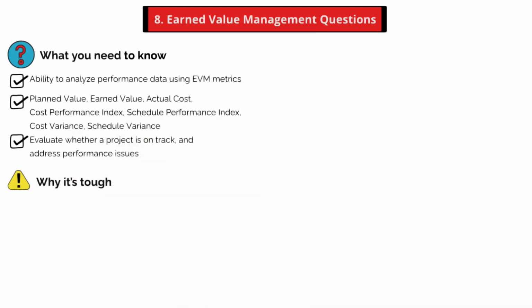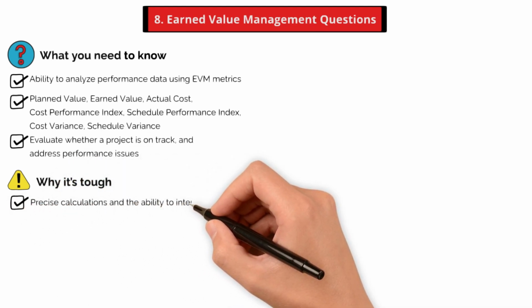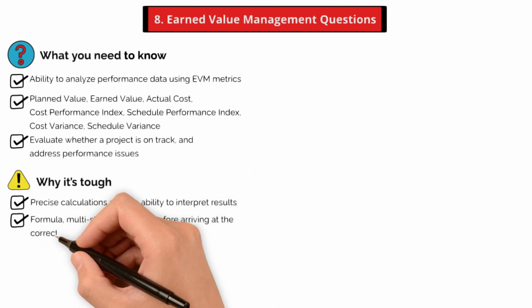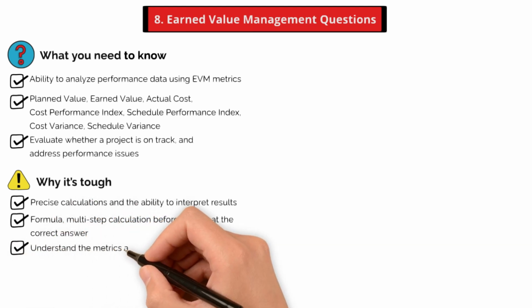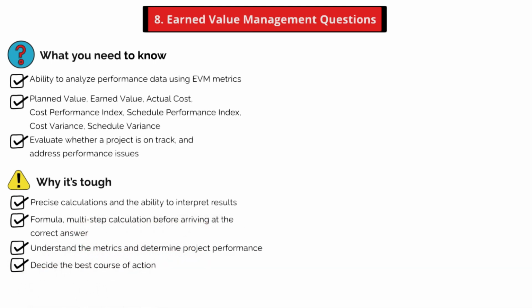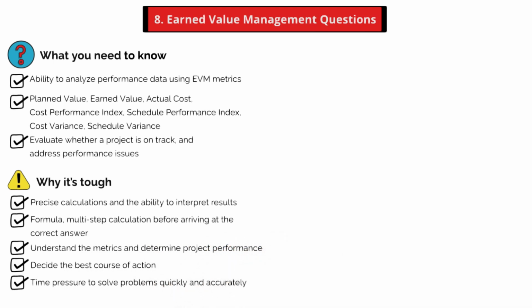Why it's tough. Earned Value Management (EVM) questions are difficult because they require both precise calculations and the ability to interpret results effectively. The formulas involved can be intimidating, and questions often combine multiple steps, requiring you to calculate several metrics before arriving at the correct answer. Additionally, understanding what the metrics imply about project performance and deciding on the best course of action adds a layer of complexity. In an exam setting, the time pressure to solve problems quickly and accurately further increases the challenge.